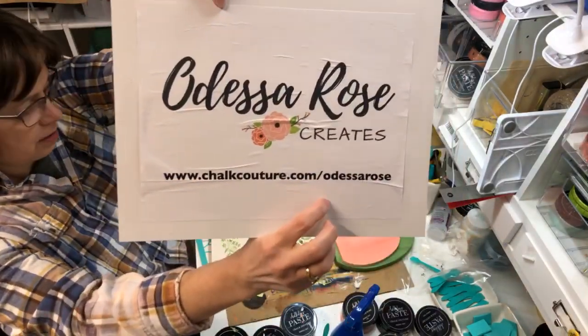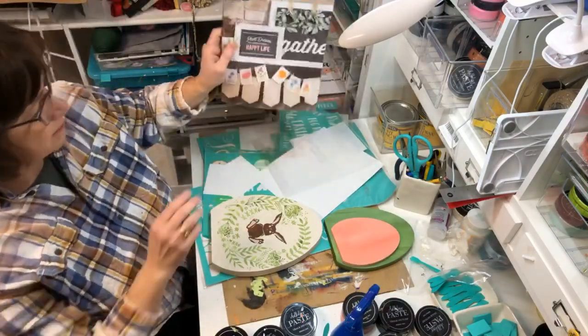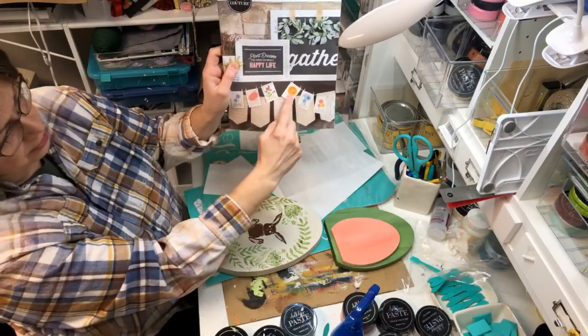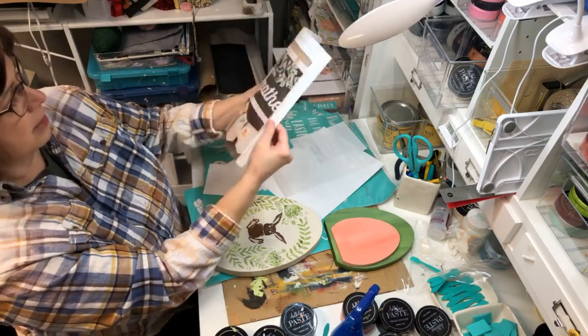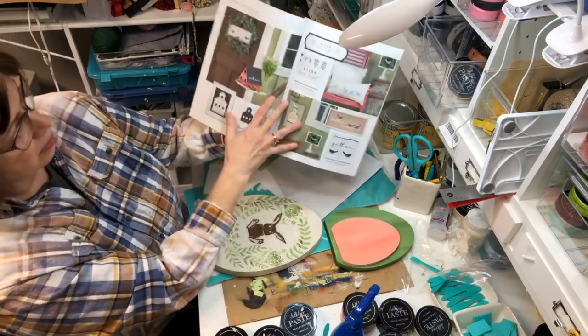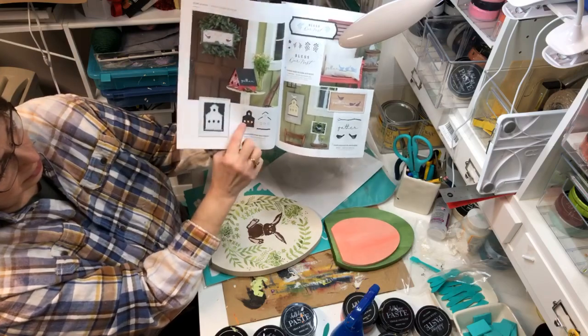Okay, yeah, so check out the catalog, chalkcouture.com/Odessa Rose. And you can see all our new transfers for the season. Yeah, I mean, all this is chalking. Super cool. We have these patterns, a packet for flower patterns. I'm most excited about, oh man, I did get the birdhouse stuff. Super cute. I got all this coming. I really love this birdhouse here.